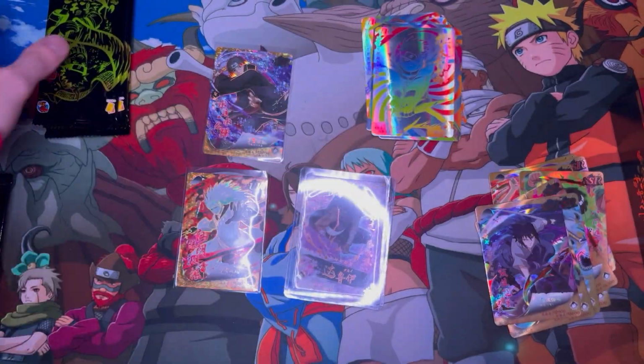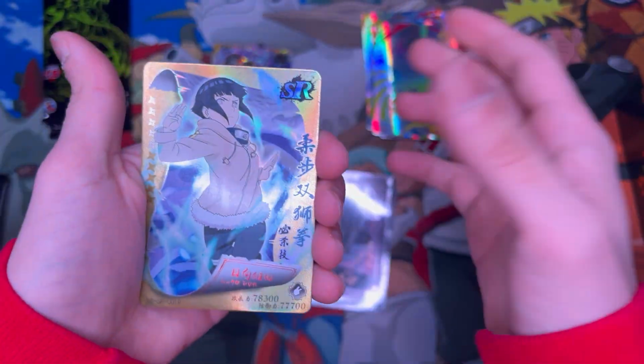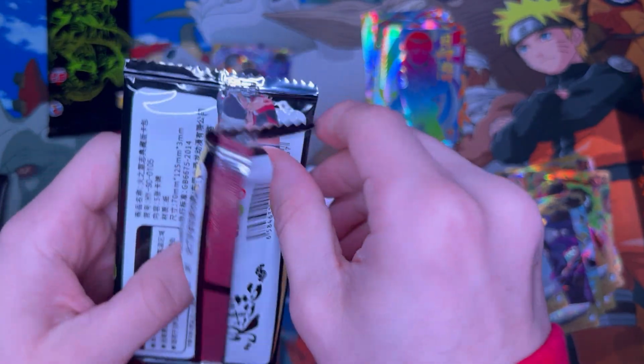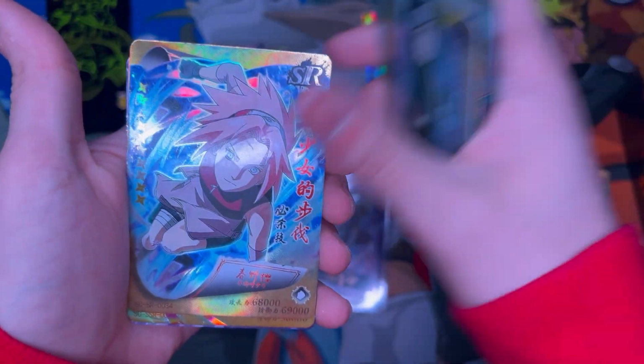As you can see there, another LR with the Sasuke right there, with the SSR Sasuke. Moving forward with these cards, another LR there. As you can see, we're pulling a lot of LRs, which is, like I said, common in this box. But here we go, got the next pack here. Starting off with the Hinata.